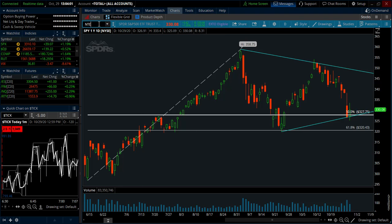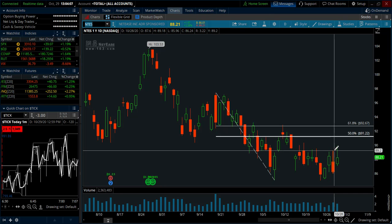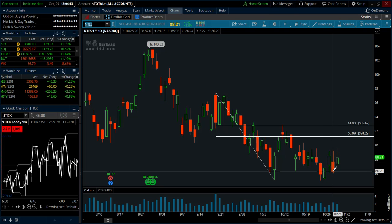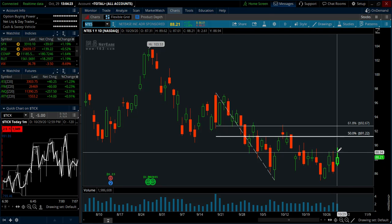I closed out of the NTES trade. It was a bearish engulfing. The high was higher than the prior candle from 2 days ago. This is yesterday's candle, and the low yesterday was lower than the candle from 2 days ago. So I put my stop above yesterday's candle's high and was taken out today.